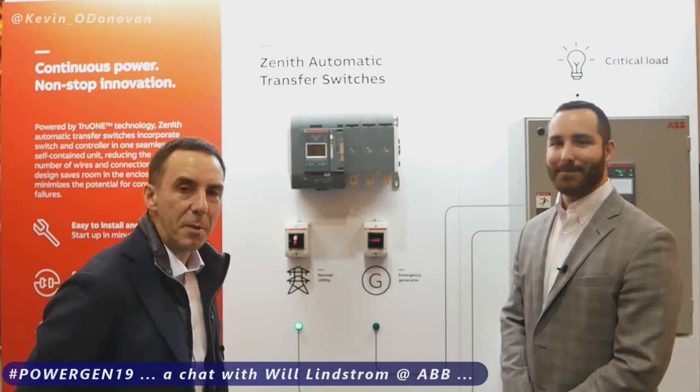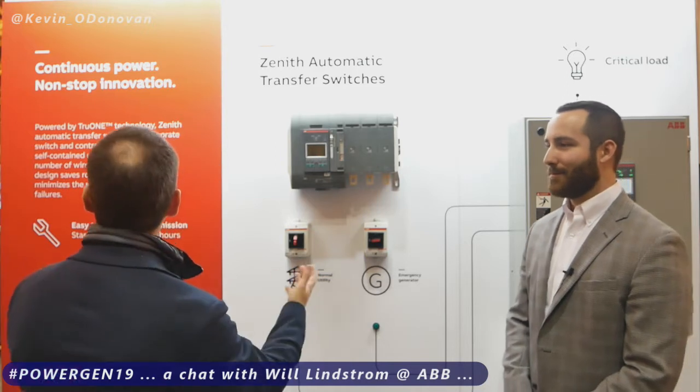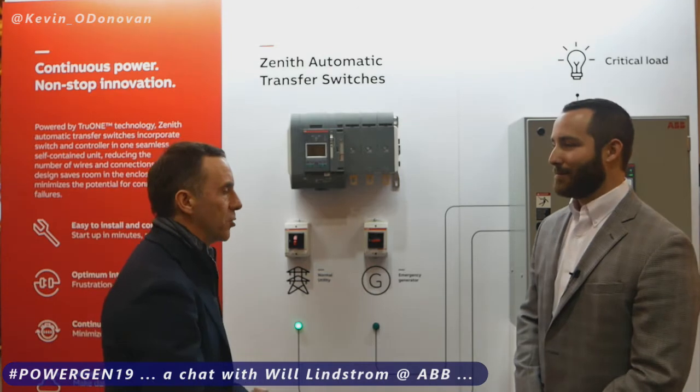I'm here with Will on the ABB booth at PowerGen International. Will, I'm here looking at your automatic transfer switches. What's an automatic transfer switch?